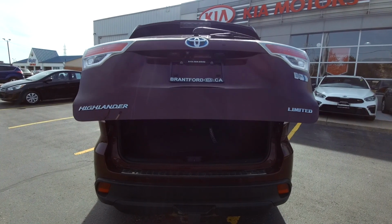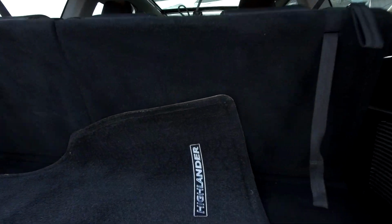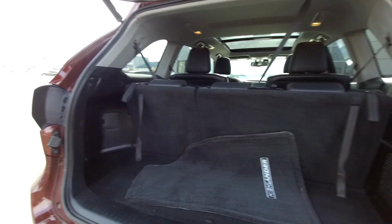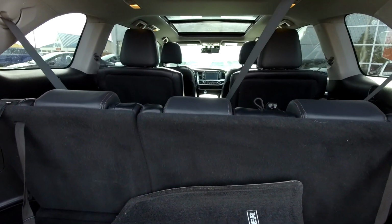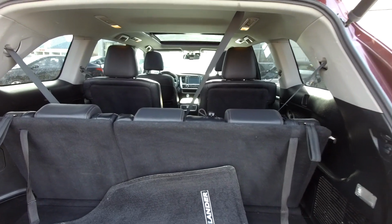So as we do that, the seats are all up, so it doesn't look like a ton of space, but of course these rear seats do fold down. Let's see if we can show you some size. There's a mat in the back there. So you do have enough space to take certainly your groceries and other things there, but these seats fold down and you would have tons of space when you don't need the rear seats up to take typical SUV type stuff.